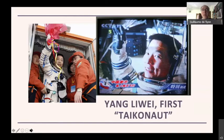We know that the Chinese have a whole series of rockets, the Long March series, and we know that their very first cosmonaut, sometimes known as the taikonaut, to mark him as separate from a cosmonaut or an astronaut, successfully went into orbit.